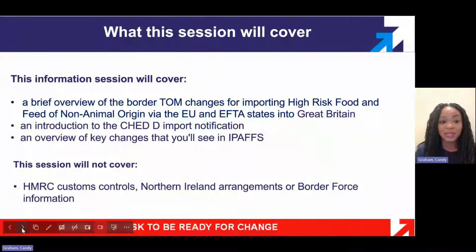This information session will cover a brief overview of the border TOM changes for importing high-risk food and feed of non-animal origin via the EU and EFTA states into Great Britain. It will also cover an introduction to the CHED D import notification and an overview of some of the key changes that you'll see in IPAFFS when you make your import notification. This session will not cover HMRC customs controls, Northern Ireland arrangements, or Border Force information.